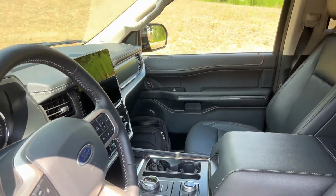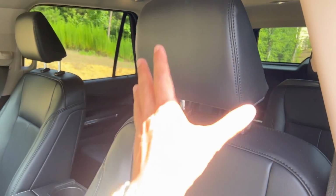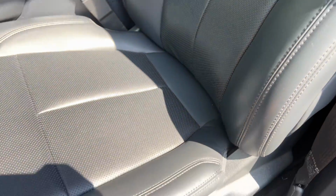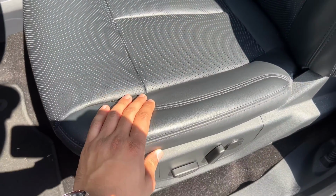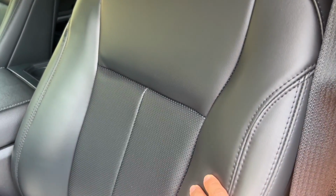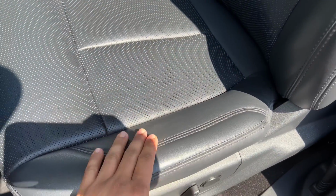Well, before we climb inside, let me show you the seats here. So we have this, I believe they call it X Active. I think that's what the material is for this XLT. This is optional. Otherwise, you would get cloth seats. I really do like this material. It's very easy to clean. It mimics leather pretty well. And as you can see, it's really soft and squishy.